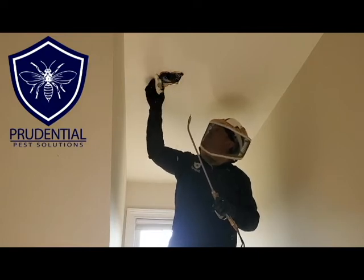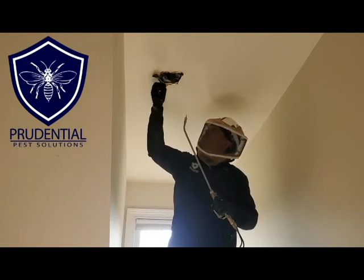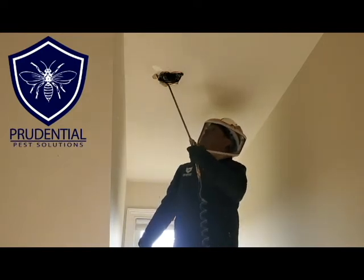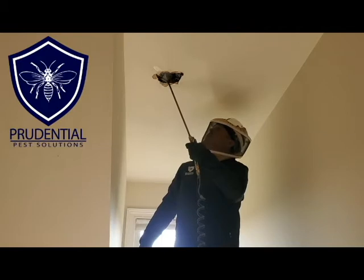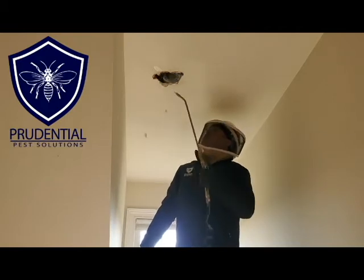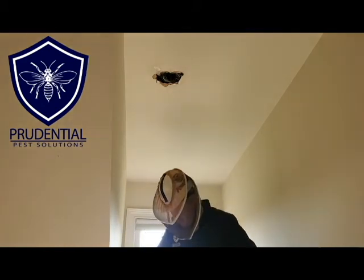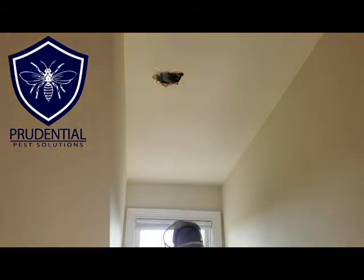So this is on the second floor of their home. Above this, actually right behind me, there is a dormer window. So they were coming into the corner where the dormer roof meets the main roof, and they decided to build their nest right above the drywall there. So we got it pretty good and treated, and you can tell when you're complete, because initially when you apply the product, that whole nest just comes alive.